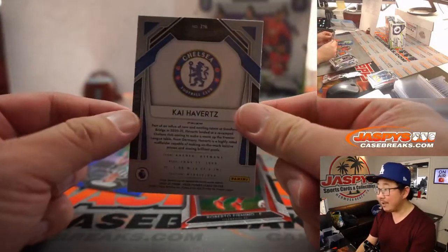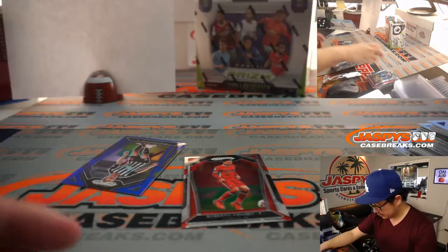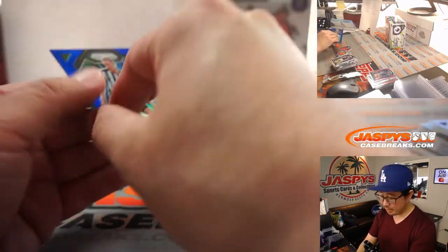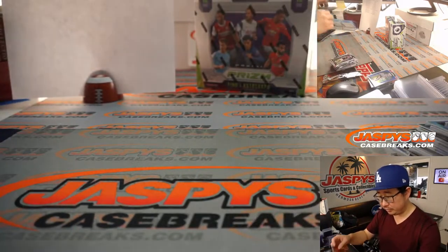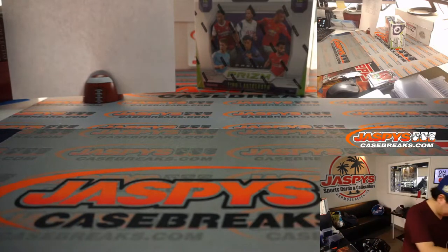Got Kai Havertz for Chelsea, Robert. We've got Sean Longstaff, 003 out of 199 for Newcastle. It's going to go to Anthony. And the Firmino goes to Liverpool. All right, that was the first box. A lot of stuff there.